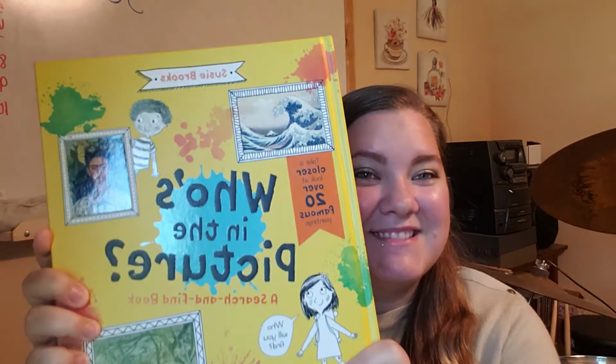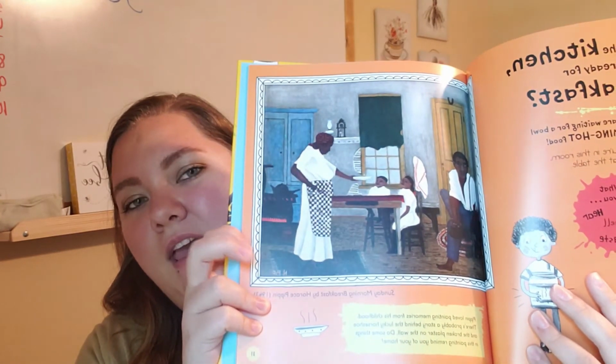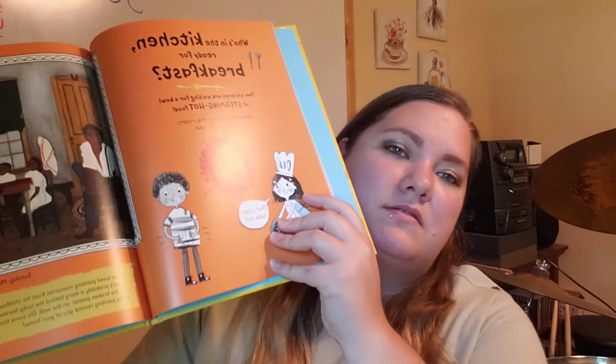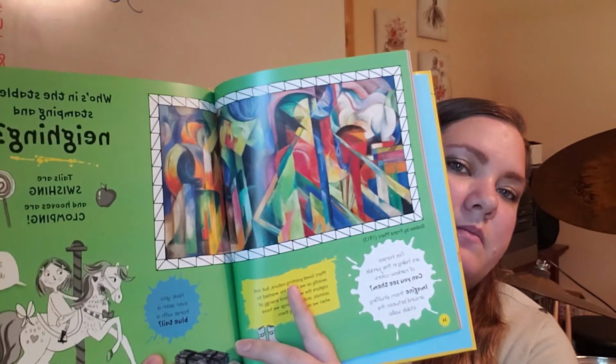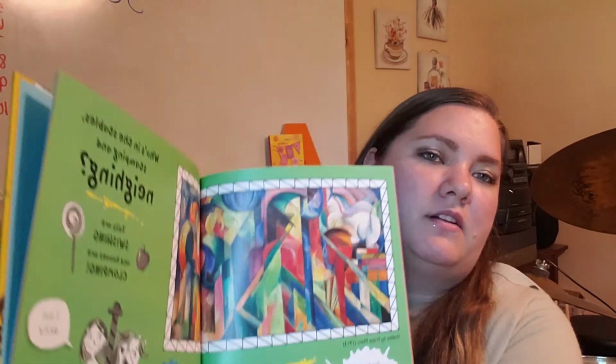And then the final book that I got is called Who's in the Picture? A Search and Find Book. This is so cool. It's got over 20 famous paintings inside. It shows you the painting, and it gives you the information of the artist and the painting name and the year. And then it talks about it. Some of them talk about maybe the techniques used to paint it, or just a little, it's not full of a bunch of information. There's just a couple little things here and there to read.